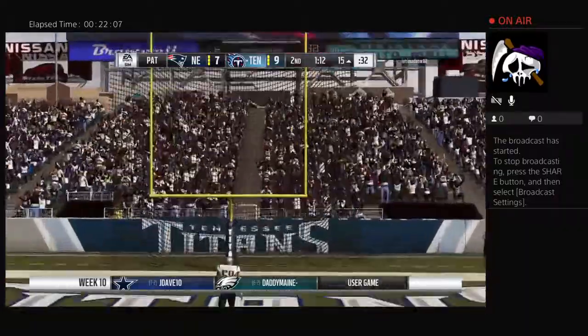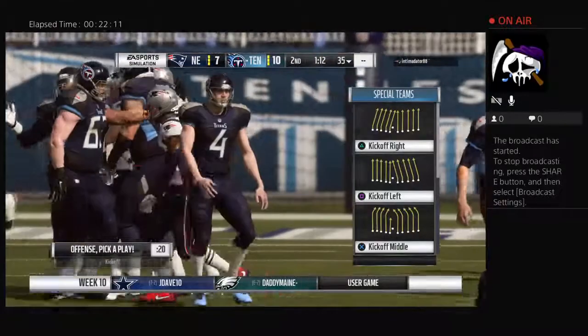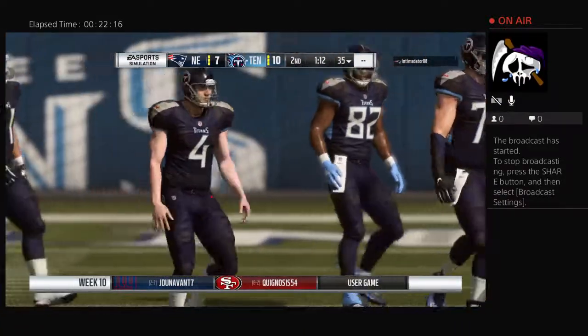Well executed, wasn't it? Well blocked, well run, end result 6 points. Touchdown. Extra point put through by Succop, and the lead is now 10-7.